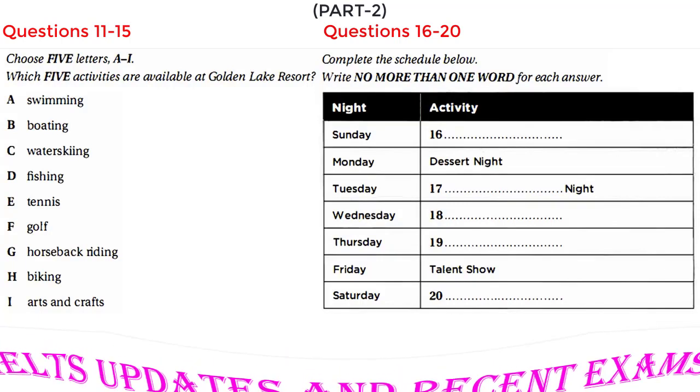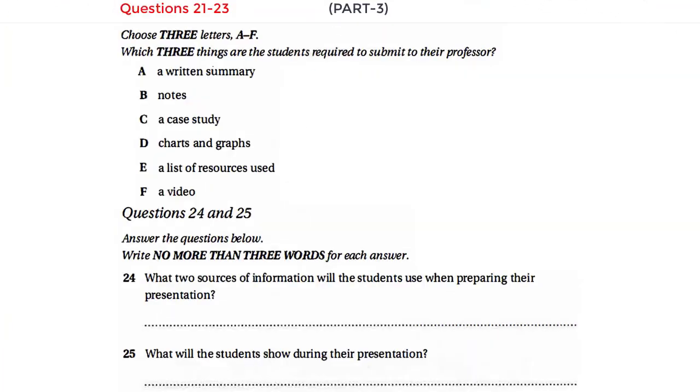Now turn to Section 3. Section 3. You will hear two students talking about a class assignment about wild bird rescue and rehabilitation. First, you have some time to look at questions 21 to 25.